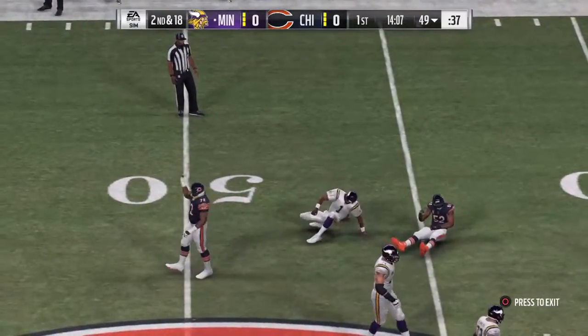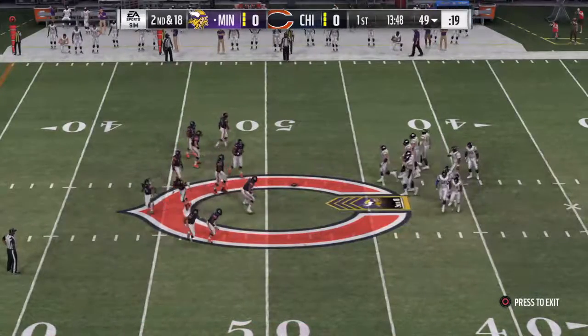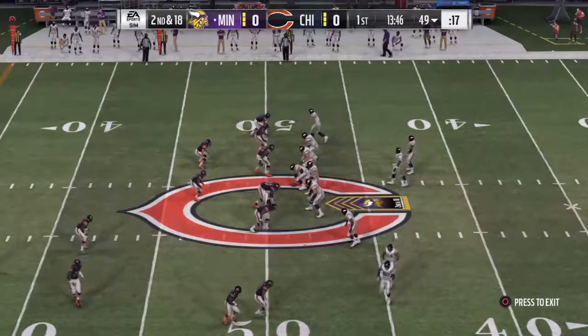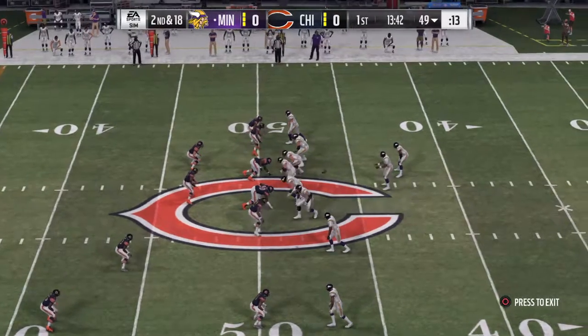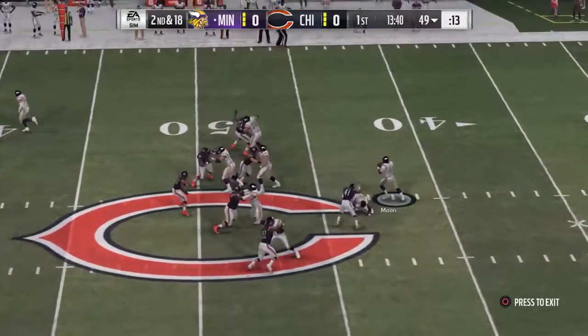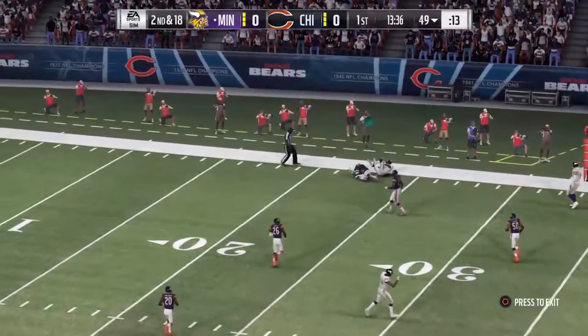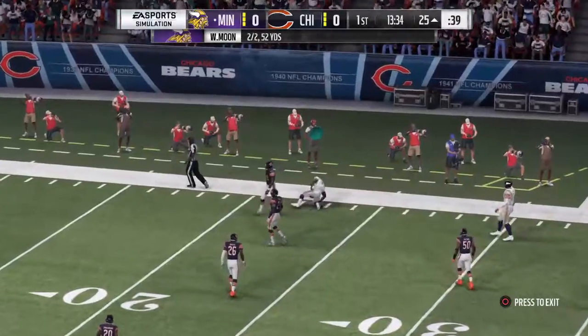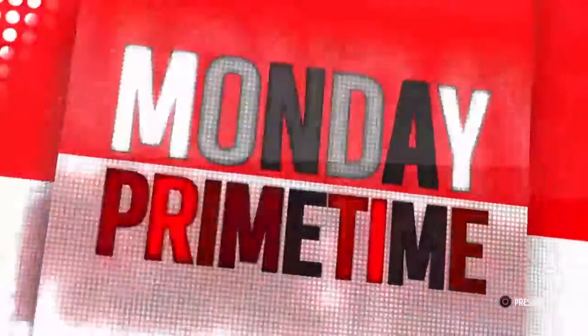And no escaping this time as he'll go down. They got him for a sack. Khalil Mack in there to drop him for his 5th sack of the year. And there they bring pressure from the inside and they get home. Yeah, hard to block everyone, isn't it? And on this play, someone did not get blocked. He's the one who got home. And they're able to get this one down to the 25. A very solid gain of 27.